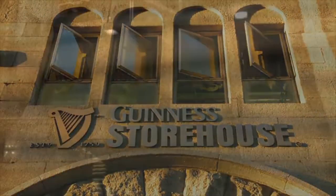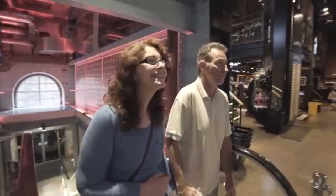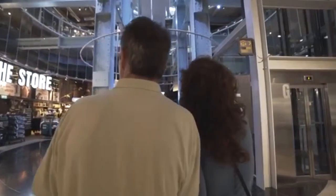At the Guinness Storehouse you can do a self-guided tour that takes around 90 minutes. One of the best tips we can give you is to save a lot of time by buying your tickets to the storehouse in advance. Best of all is that a ticket includes a pint of Guinness. The Guinness Storehouse is spread over 7 floors.